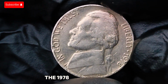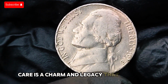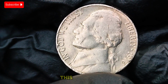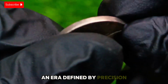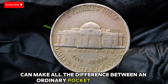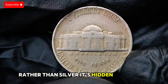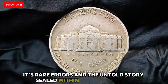The 1978 Jefferson nickel, though often overlooked by casual collectors, carries a charm and legacy that links the modern age of American coinage to its earlier decades of craftsmanship and history. Struck in the post-silver era, this 5-cent coin represents a turning point in the nation's coin production, an era defined by precision, modernization, and subtle variations that today can make all the difference between an ordinary pocket change piece and a life-changing treasure. While the 1978 nickel is generally composed of copper and nickel rather than silver, its hidden worth lies in its minting quality, its rare errors, and the untold stories sealed within its metallic skin.